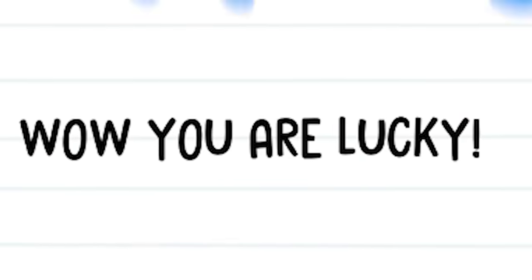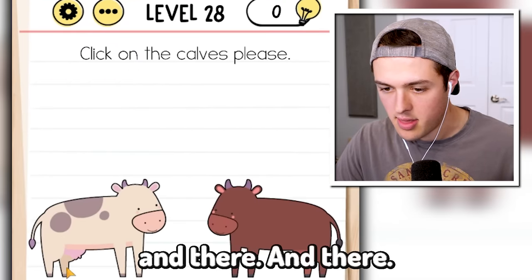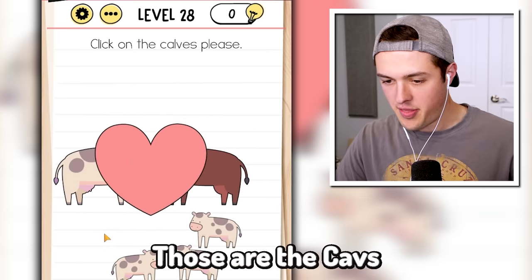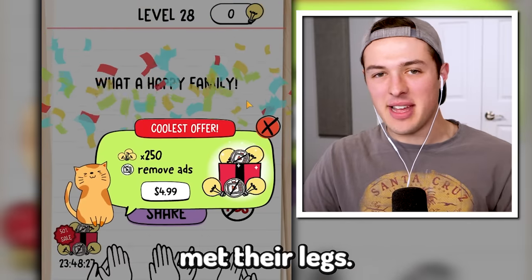Wow, you are lucky. Click on the calves, please. All right, we're gonna click there and there and there and there and there and there and there and there. Those are the calves. I thought it actually meant their legs.